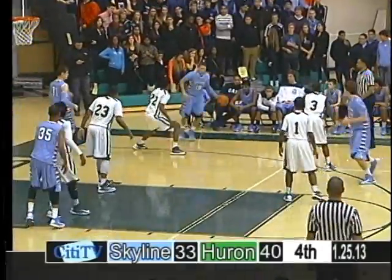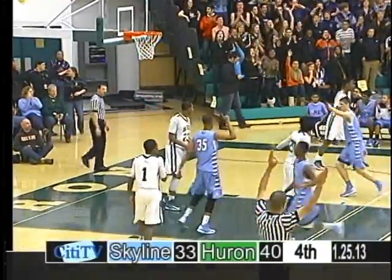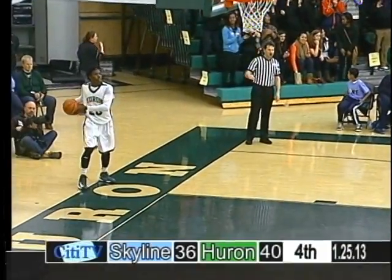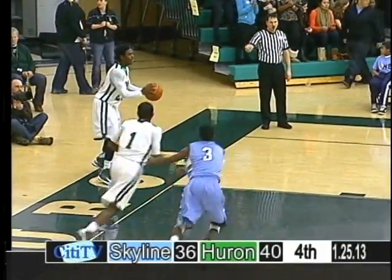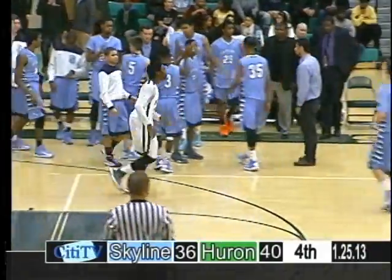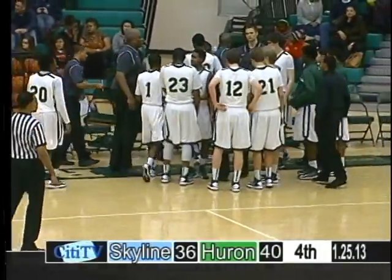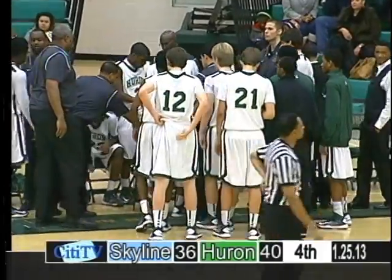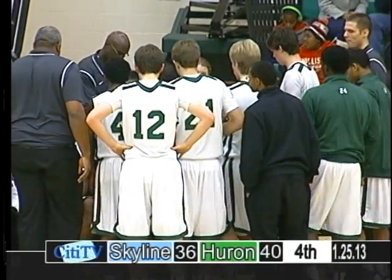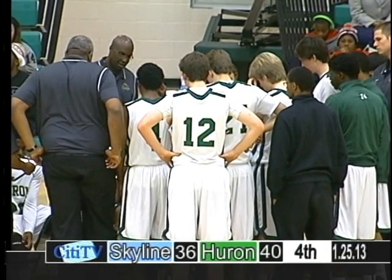Now Banks to Spaley, down to Clark. Back to Bacher for three, and it's through. Now Skyline with the pressure. And a timeout on the floor. This time by Huron. Full timeout for the River Rats. They need to get a little bit more organized, breaking that Skyline press after a Skyline basket.